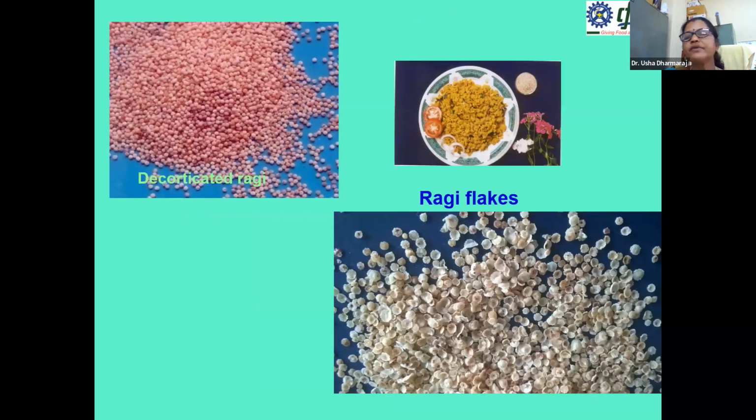So what we have done, we have hardened the endosperm and then made a decorticated ragi. This is called ragi rice, which can be cooked like lemon rice or khichdi, or you can even make kheer, and you can even make an expanded product like murmura in this. And this is poha from ragi. This is also possible, but the only thing is they are small in size and can be further toasted and blistered, and you can convert it into ready to eat.